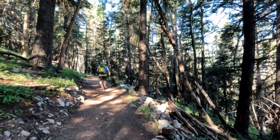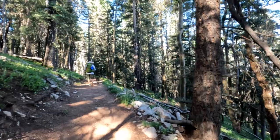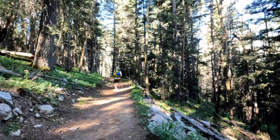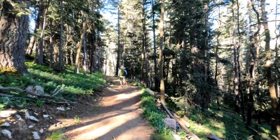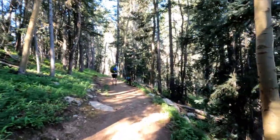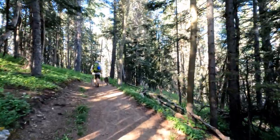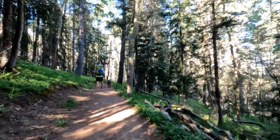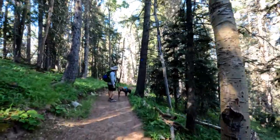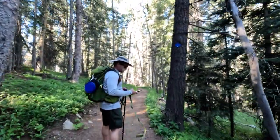First time doing this, the parking lots at all the other trailheads were packed. I have never seen this many people up at Santa Fe at 8 o'clock in the morning. It's crazy. So we're up at about 9,800 feet. And it is gorgeous today. It's been over 100 every day down in the city. So we're looking forward to a cool hike.